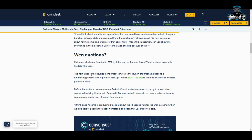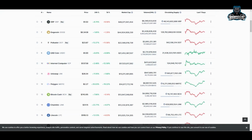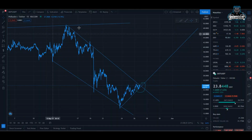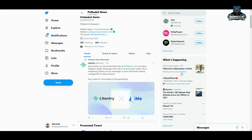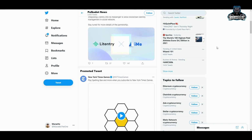The next stage in the development process involves the launch of parachain auctions, a fundraising process where projects lock up 1 million DOT. 1 million DOT is worth a lot. 1 million DOT times the $22 that it's worth right now, or Polkadot is worth like 23 now. So you can do the math there. I'm not going to do that math for you, but 22 million, whatever. But let's keep going on with this.